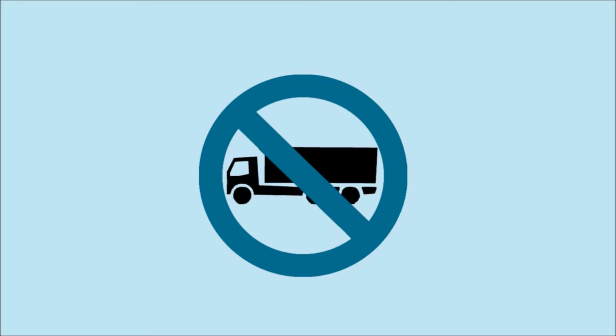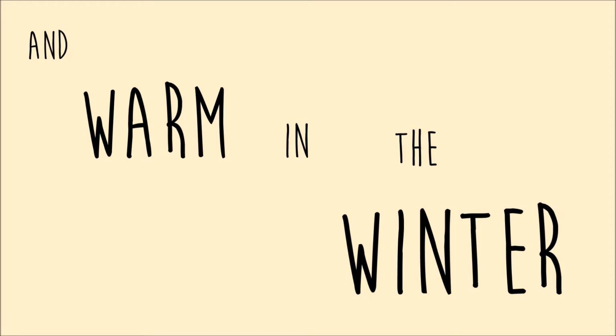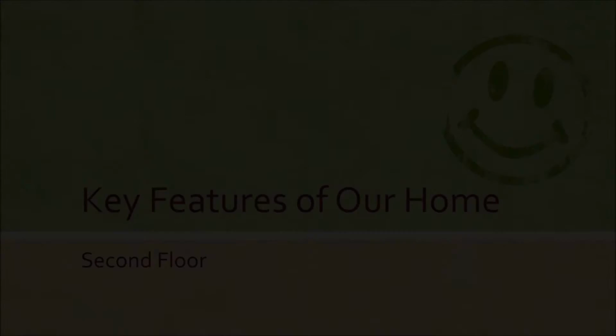This house will be made from as many locally sourced materials as possible to make it connected to the land. All concrete used will be eco-concrete, which is recycled concrete. It will be insulated underneath with carbon neutral insulation, as well as being set in the hill, meaning that it will be cool in the summer and warm in the winter. The house is set behind a series of retaining walls to hold back the earth.